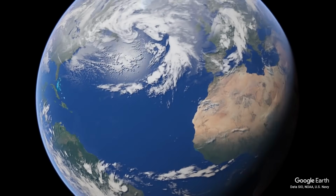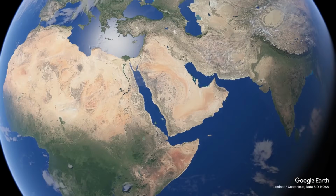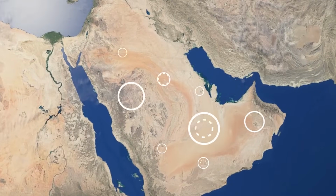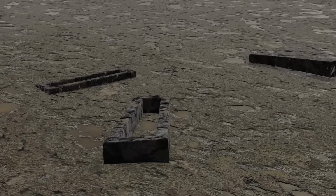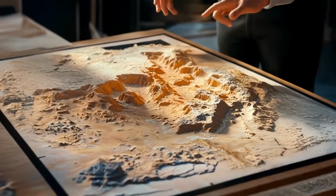Google Earth helped a team to uncover a mysterious set of 400 ancient gates in Saudi Arabia. These gates, scattered across the desert, are thought to be from thousands of years ago. They're made of stone and arranged in weird formations that have left archaeologists scratching their heads. I mean, they don't look like they were meant for funerals, and they don't seem like structures where people lived. So, we still have no idea what they are.